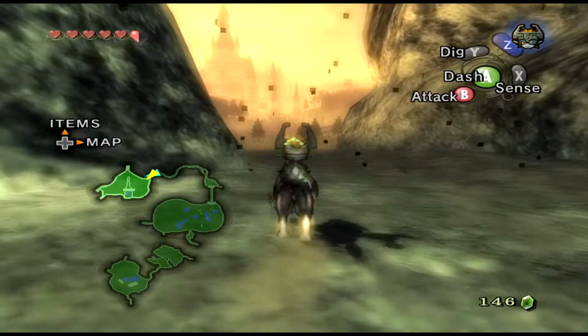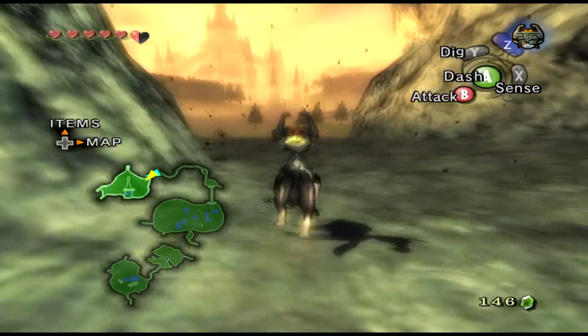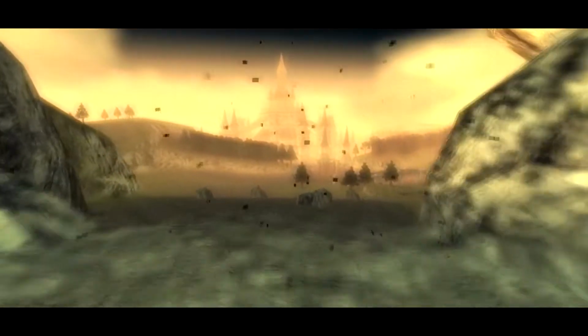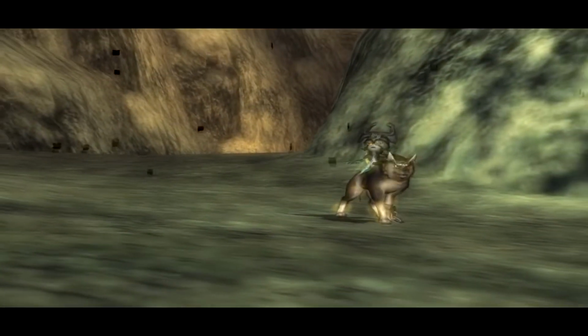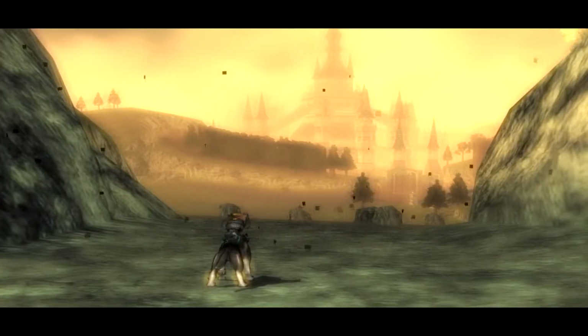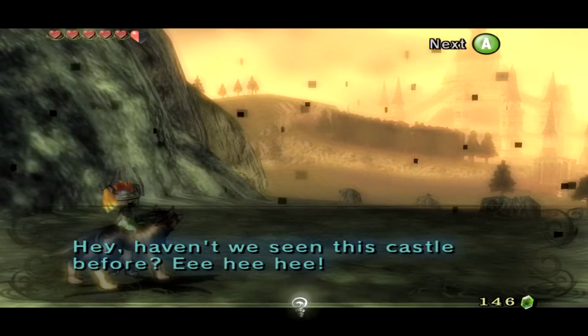So we played from right after the Goron Mines all the way up to the end and a tiny bit beyond the Lakebed Temple, although we're actually all a lot further than that now. But for this chapter, we're only talking about the Water Temple, or the Lakebed Temple.